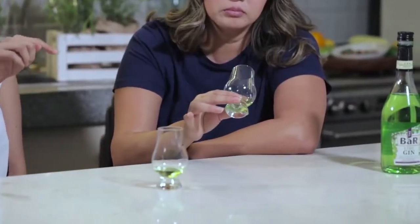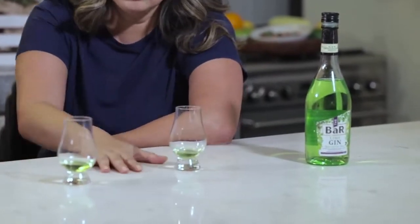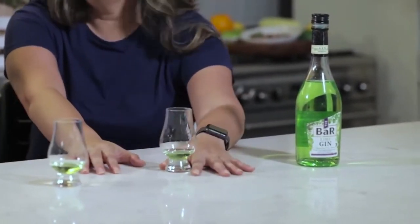Maganda yung tama niya kasi smooth yung entry niya sa'yo eh. Hindi yung pag ininom mo, sunog kagad yung throat mo. Plus, ito smooth siya. Yung usual na lime mix, pag tinitigan ko yun, parang feeling ko panlinis ng banyo. But this is definitely a lot better. This is really, really good. If you're used to that, you have to try this one because it's going to give you a different experience.